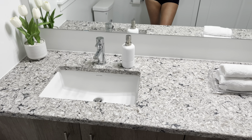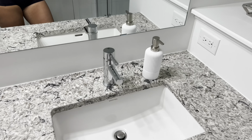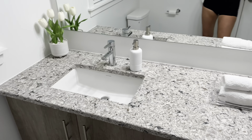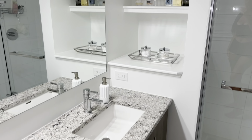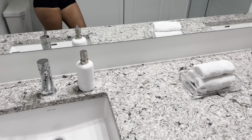Alrighty guys, so I'm in my master bathroom right now, and this is how the soap bottle things that I got look. I feel like it actually looks so much better than the Bath & Body Works ones that I had because it's white and it matches the aesthetic. It honestly looks like hotel vibes, especially with the towels that I placed here. But yeah, this is how everything looks. I'm obsessed. I actually really like it, and I like that they match.